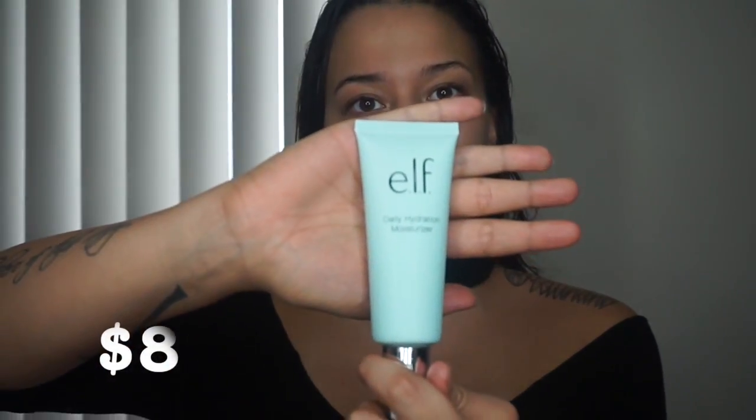Moisturizer is a must for me, so I'm going to start out with the E.L.F. Daily Hydration Moisturizer. You don't have to get it, especially like if you're already oily. There's like moisturizer that you can get if you really want it. I think I'm just going to talk through the products, like just first impressions, and then maybe like I'll do a tutorial later on, like really in-depth how-tos.